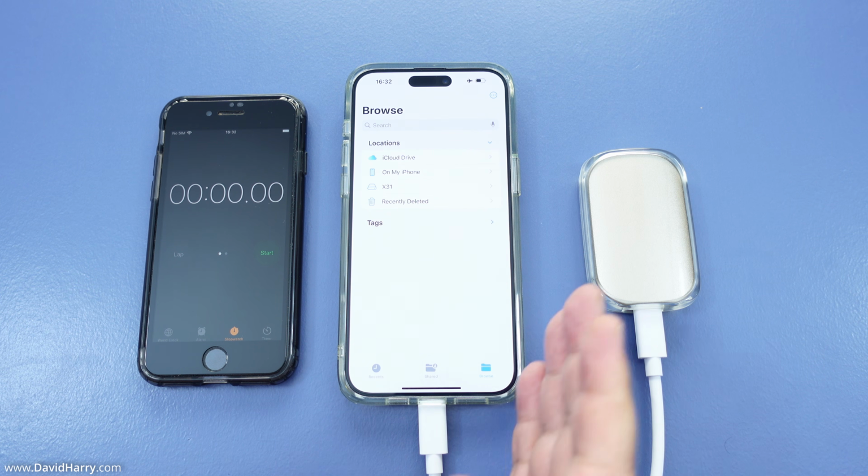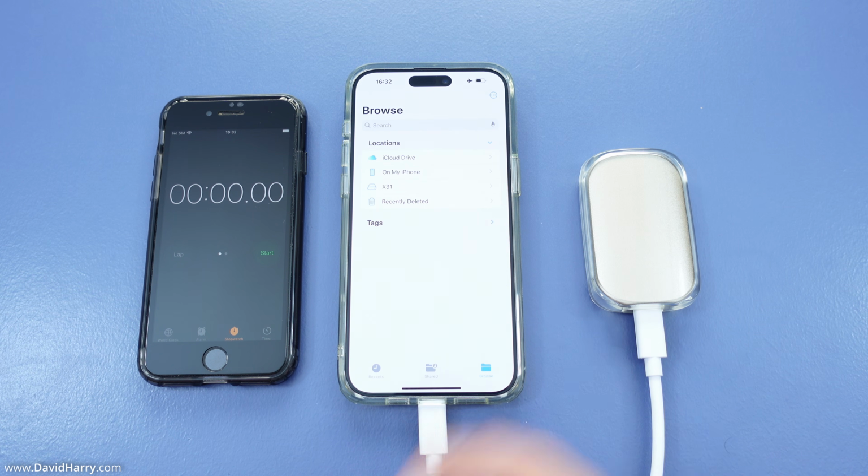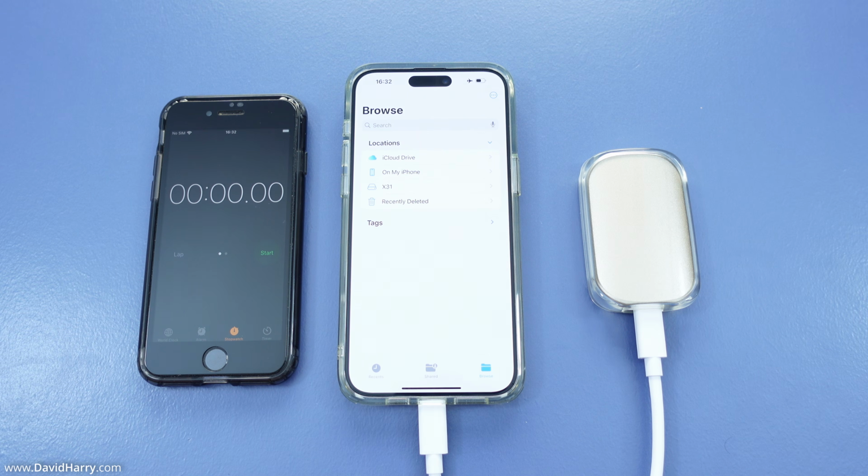Now, the reason why I've not formatted to APFS, and the reason why I won't be with this particular SSD, is because I'm going to be using this SSD with my Samsung Galaxy S23 Ultra. If I were to format this SSD to APFS, unfortunately it won't be able to be used with any of my Samsung devices, hence the reason why I'm just going to leave this on exFAT.